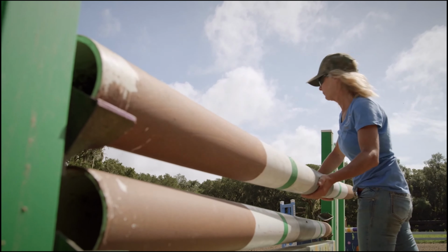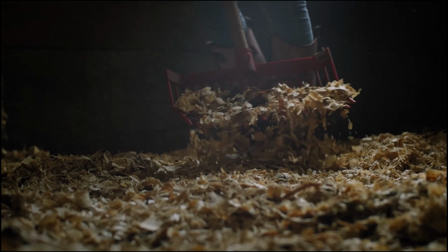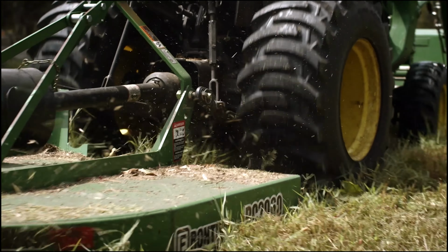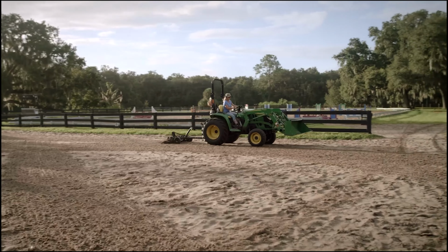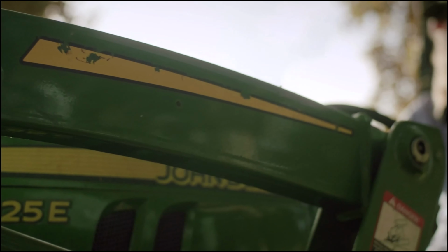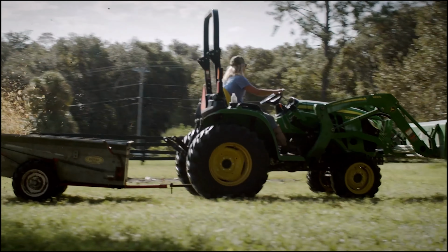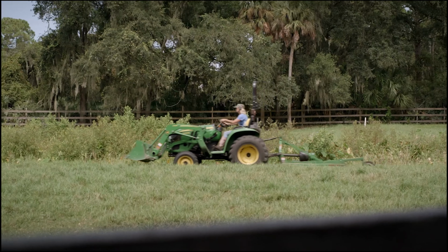A typical day starts early in the morning with feeding the horses. Then usually we clean stalls. This is a daily chore, sometimes twice a day. I'm always on the tractor, mowing, spreading things around, you name it. This is a John Deere 3025B. I love my tractor. I couldn't live without it. I like to just relax and be left alone. I call it my husband. He's very reliable, and it doesn't argue.